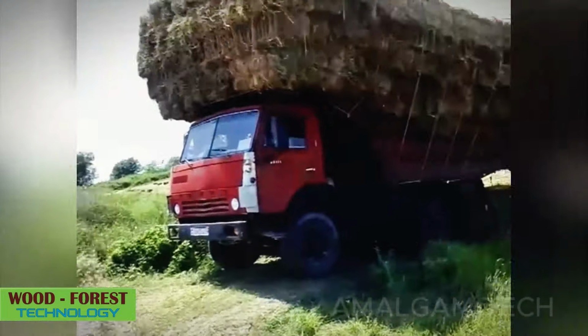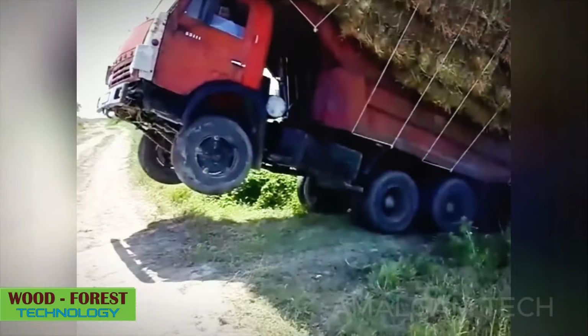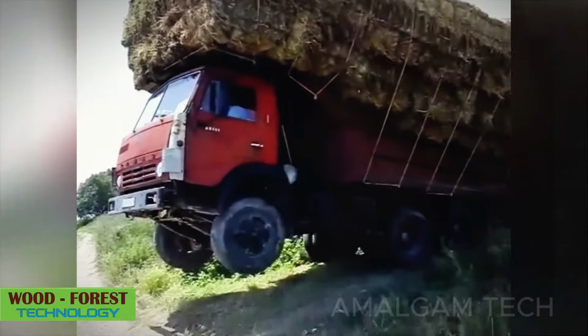Oh, look at that! Don't overload your truck. Otherwise, you'll face an unwanted tumble, something nobody in the industry ever wants to see happen. Caution is key.